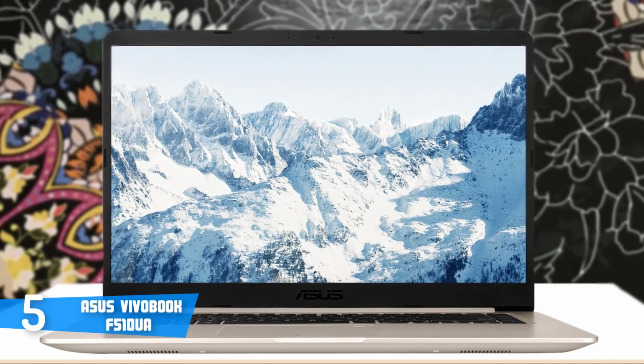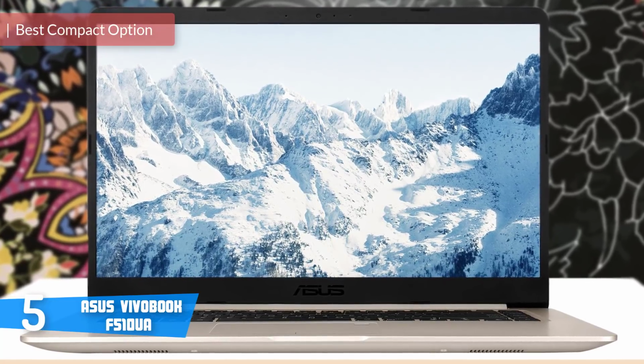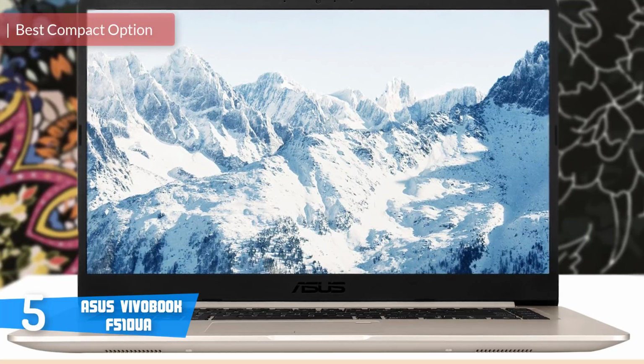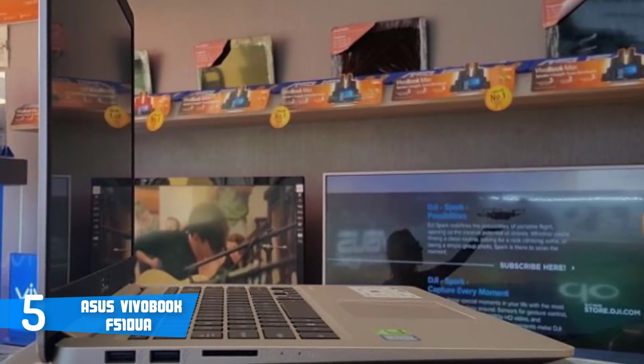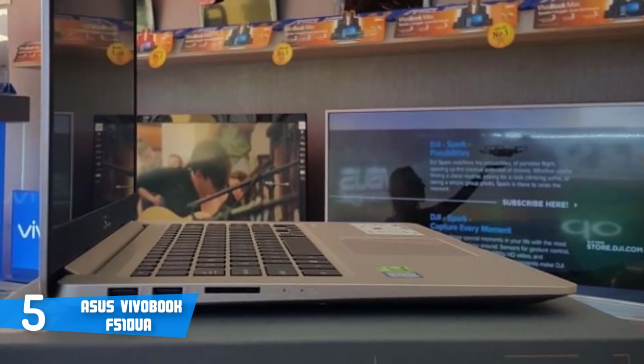At number 5 is the ASUS VivoBook F510 UA. The ASUS VivoBook F510 UA is one of the most purchased student laptops that you can find in the market, and I'm sure you've seen this name popping up numerous times on the internet as a highly recommended option. So let's find out the reason behind its success.